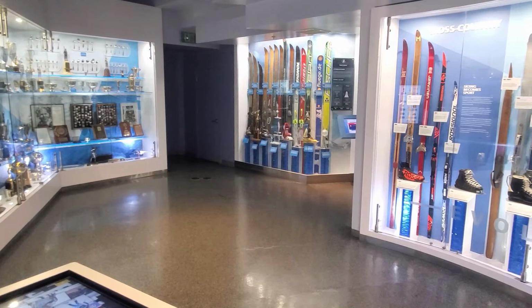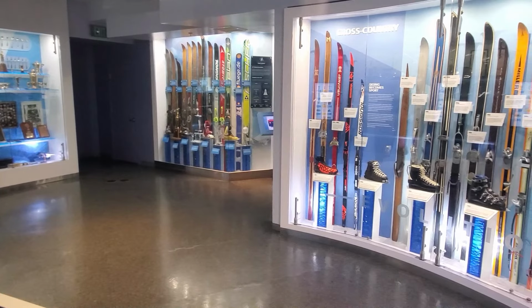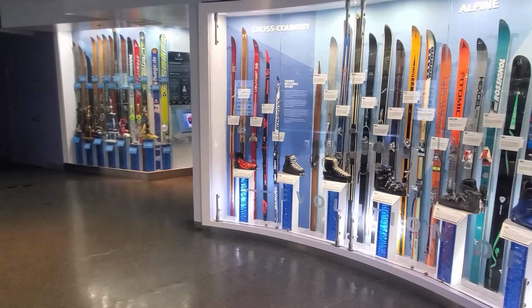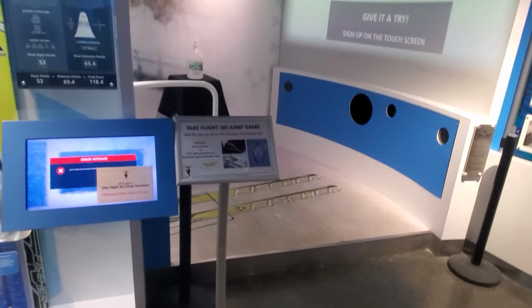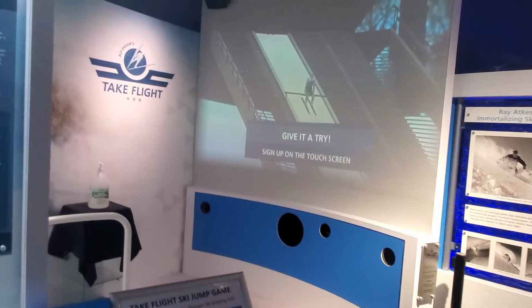Here's an exhibit showing ski and snowboard evolution throughout the years. There's a ski jumping simulator here in the museum. It looks like it's only $3. We'll try it later if we can.